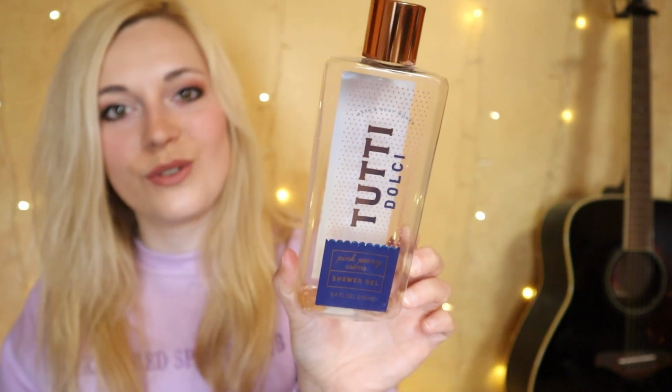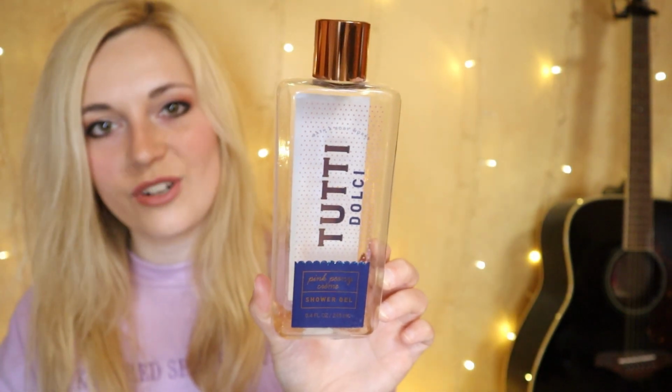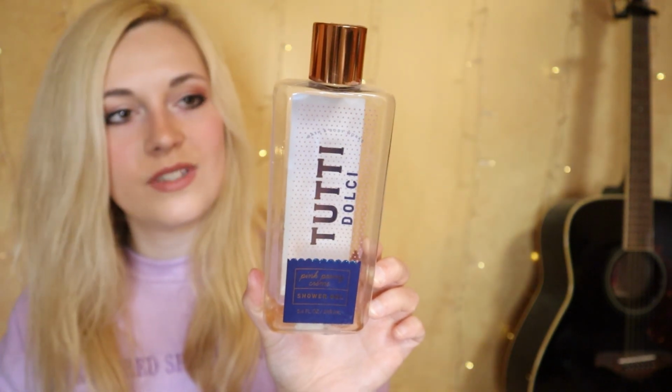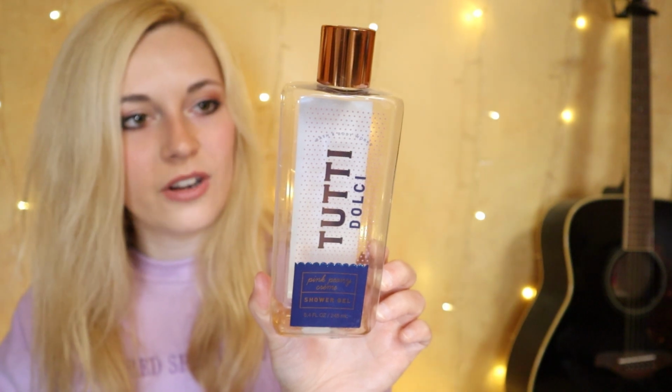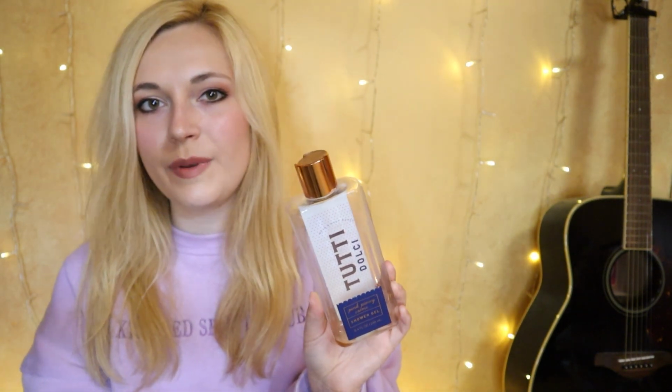This was the Tutti Dolce reprise that they had, and this fragrance is Pink Peony Cream. This is a shower gel that my sister used up, and it has notes of blushing peony blossom, pink currant, and white amber dipped in nectar. This is one of those fragrances I find is hard to place your finger on. It's feminine, but it's also creamy. It's a little bit gourmand, but it's more floral than gourmand in my opinion.